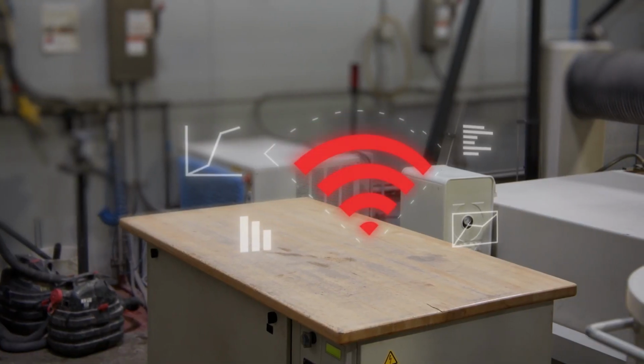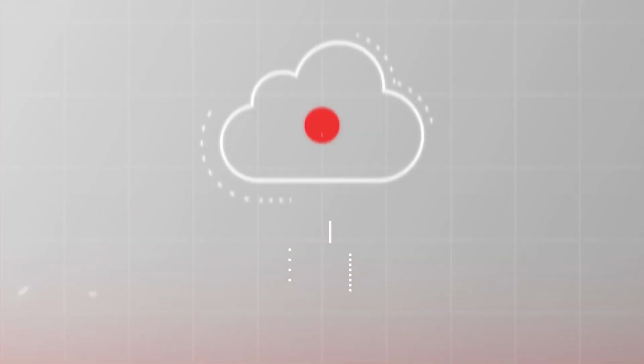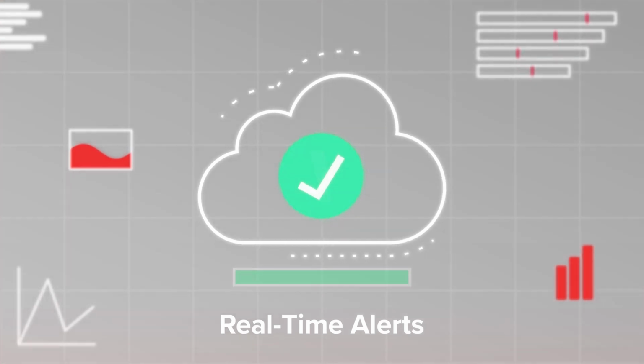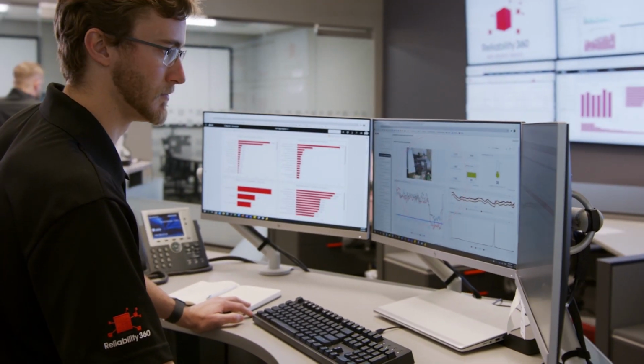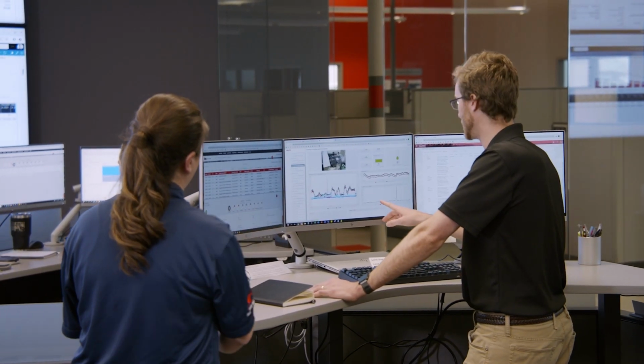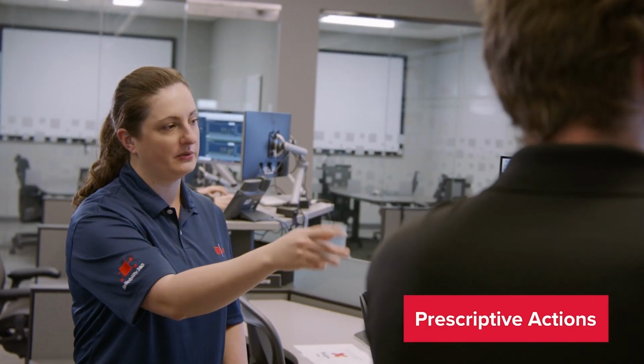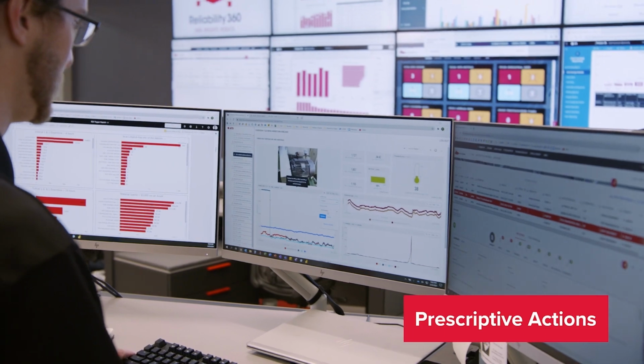When the health of a machine is failing, a real-time alert is sent via the cloud to the ATS Reliability 360 Technology Center. That's when our reliability engineers immediately get to work for you, analyzing the data, figuring out the root cause, and giving prescriptive actions to the maintenance team.